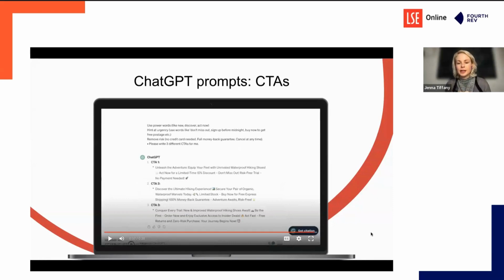So we can see here that there's lots of different examples. You might think, well, actually, these are quite long calls to action, and you might want to reduce them down further. You could have another prompt where you're dictating that it needs to be within this character limit or this many words, and start to get really specific with it as well. But you see how it starts to generate those ideas.